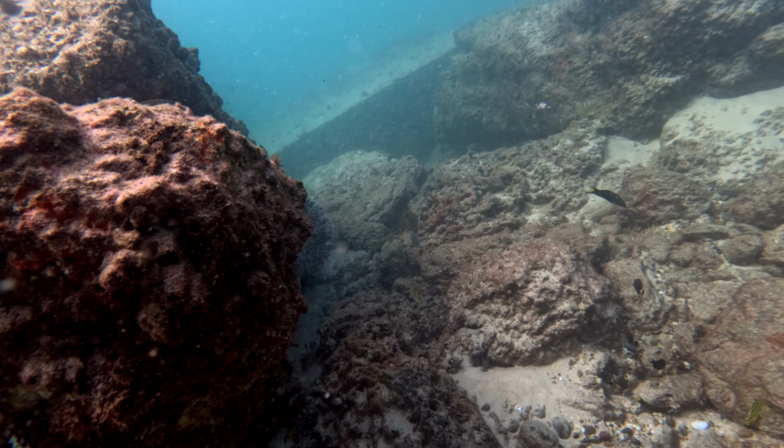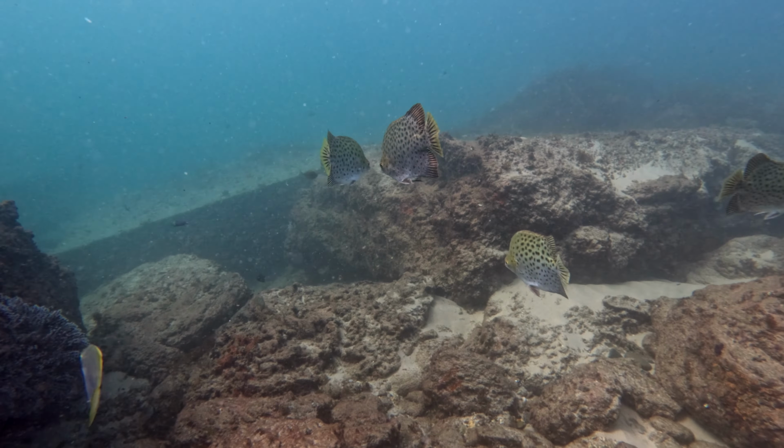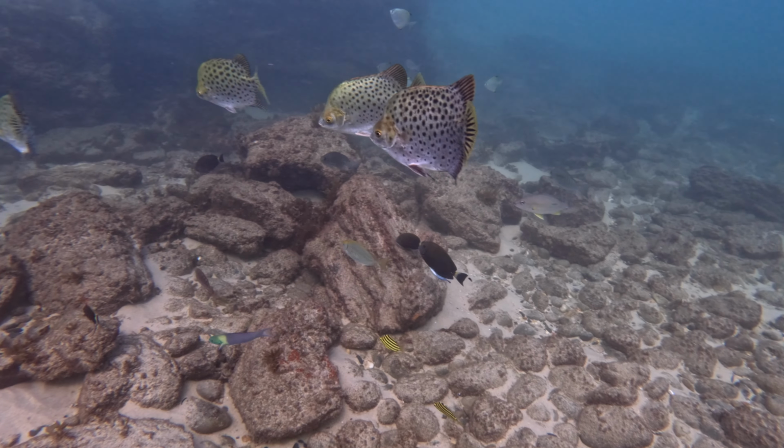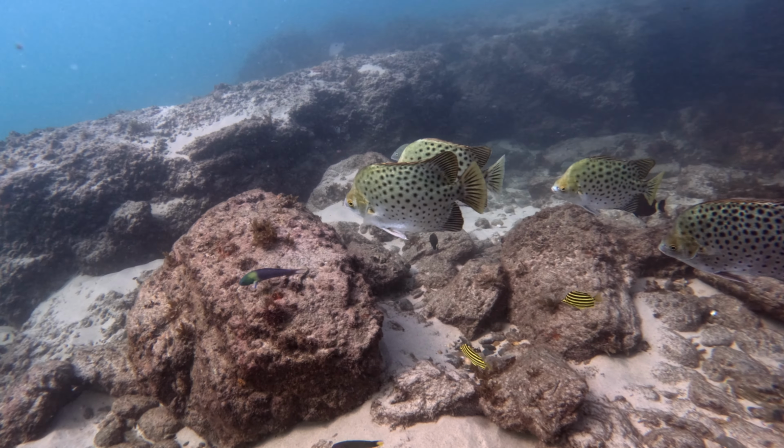Beautiful little diamond batfish there. These fish here are usually very, very skittish when I come for a dive. They did actually come out and get a little bit closer this time around. Not quite sure what species they are yet. I'll have to look that up.